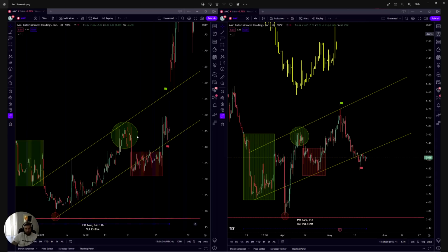Here's your bottom, and then you work your way up to the top. This was more of a slow climb. Here's your top. This was just a rifle right back up to the top here. Come back down for the downside of it, as you do here. Come back up to the top of the channel one more time, as you do here, and then you get downside, break below the channel, and then gap from there. That would be the January 15th sequence.